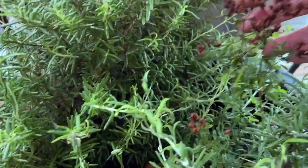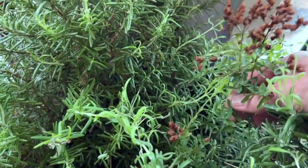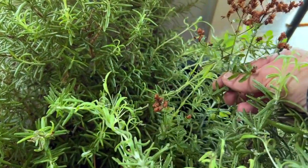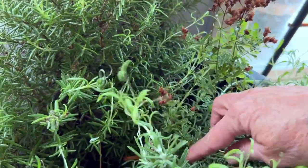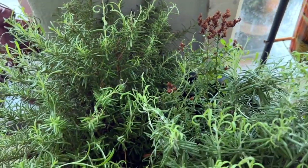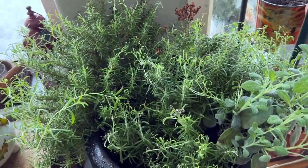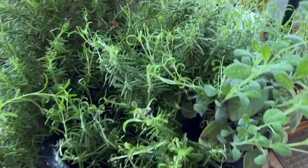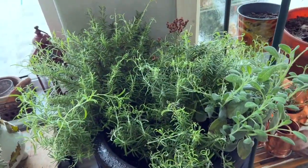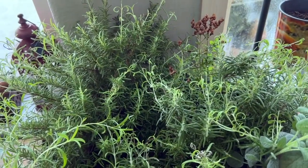You might be wondering what this is. This was an old St. John's wort plant that started growing in my pot, and I decided to leave it because I love St. John's wort. So it's a little bit likely I might have new little St. John's wort sprouts growing up in here, but if I do, we'll deal with it next year. This plant here is sage, and I've got it over here with my rosemary. But anyway, that's a little bit about the leaves and what to look for with new growth.